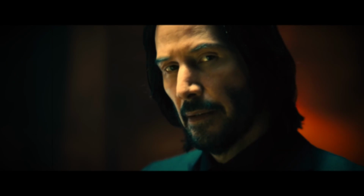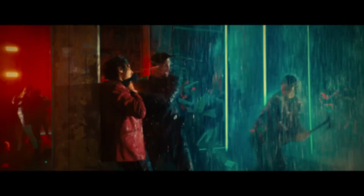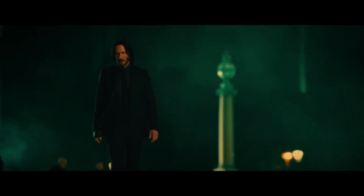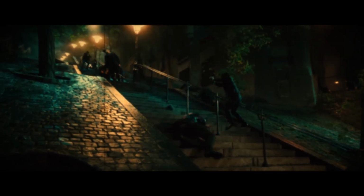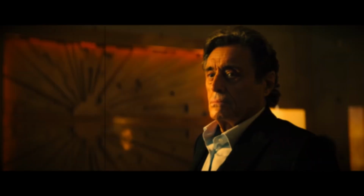Like I said, I'm not going to spoil the ending of Chapter 4 here, but the way it ends leaves it kind of up in the air on where they can go from here, at least for the mainline franchise of the film. I will see as many of these as they make. I believe Keanu Reeves himself has even said that he will keep making John Wick films as long as fans want to see them, and I, for one, want to keep seeing them.